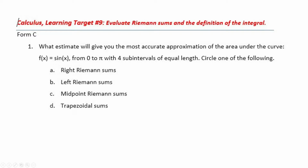Hey guys, so you're going to start today with a practice quiz on Riemann sums. You've already seen one last time we met, and here's just another chance to practice. On Wednesday, you're going to have an actual test that's going to talk about limits, which you had a bunch of practice tests on, and integral slash Riemann sums. So it's going to be questions like this.